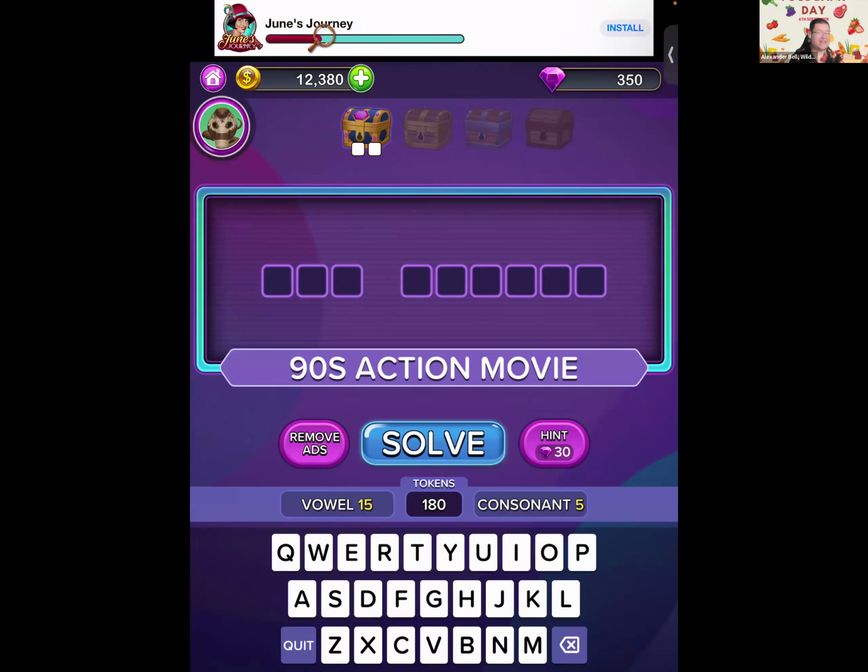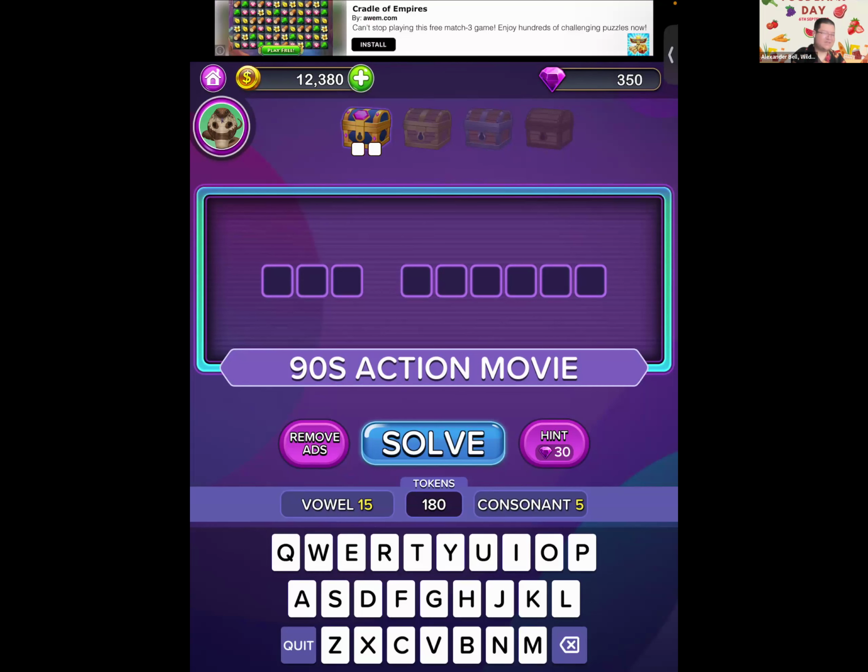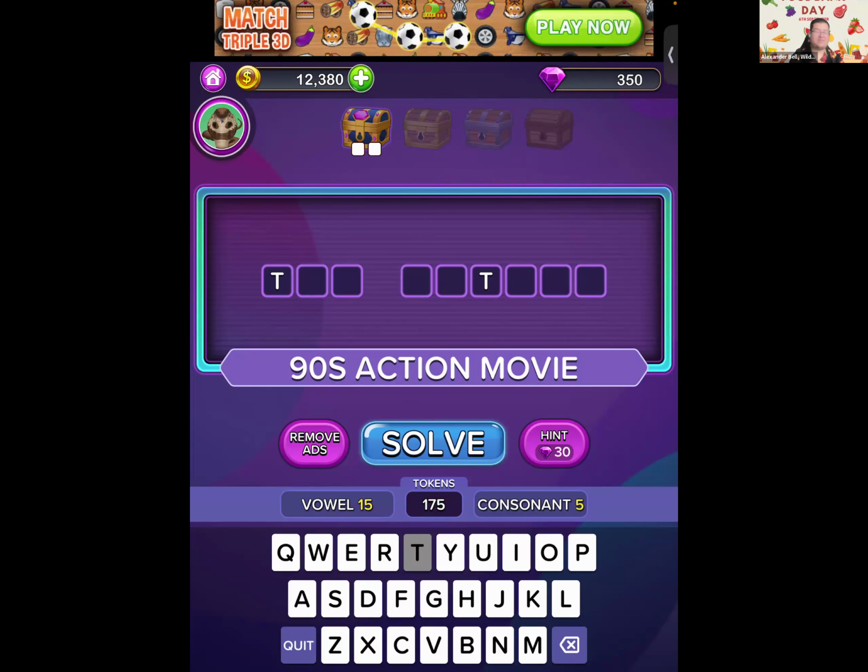So this is a 90s action movie. I'm assuming my answer already, but what letters do you think we should try? Again, we have 180 tokens. If we get a letter wrong, yeah, we've got to try to minimize that. But again, you can try T. T, yeah. You're on the right track, so that's good. You see, we spent 5 tokens for that T. The more tokens we have at the end, the higher the multiplier. A. And we can solve it at any point to have more tokens.